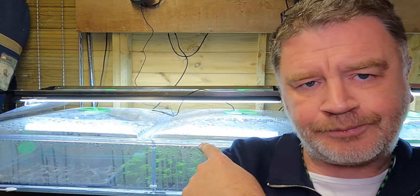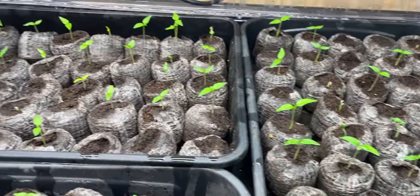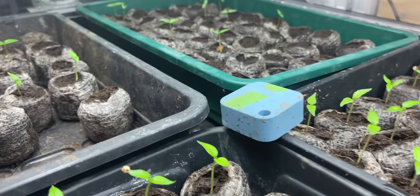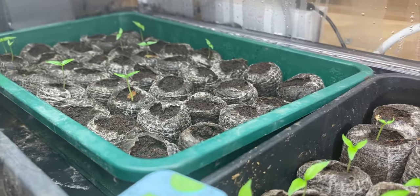So, a quick update on things. The backstory is on the 11th of December, I got myself 200 Carolina Reaper seeds and 200 of the little Jiffy pellets and put them into this propagator. On the 24th of December, they look like this. And as you can see, they're just starting to come. There are quite a few sporadic gaps in the seedlings, and I've got a little theory of why some didn't germinate.